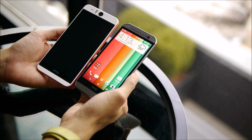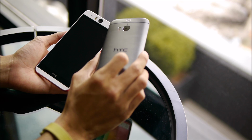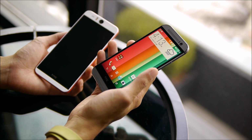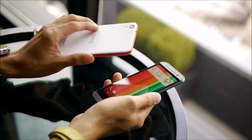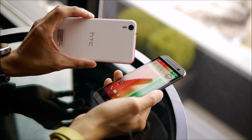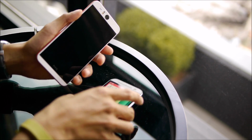So let's just start talking about the designs. Two different here. The M8, being a premium device, has a solid, very attractive, high quality design to it. That's in part due to its choice of material. It's brushed aluminum. It has a very substantial feel to it, and when you hold it in the hand, it feels super premium in contrast to the plastic body of the Desire EYE. Now, the Desire EYE has a very unique design, even for a plastic thing, just because it's pretty uniform, flat, with rounded edges, pretty comfortable, with a soft touch matte finish almost to it, so pretty grippy.